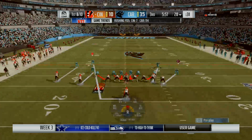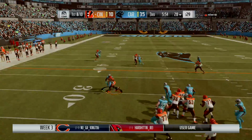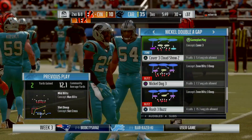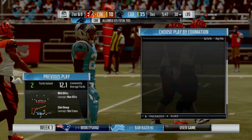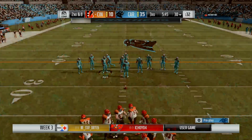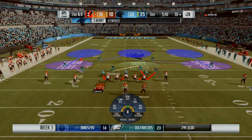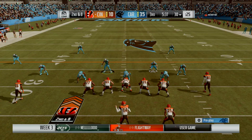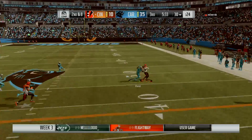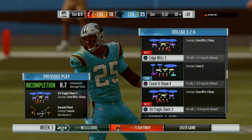So here's Dalton and the Bengals now. 1st and 10 at their own 28-yard line. Dalton now to pass. Dumps it off to Mixon. And he'll be brought down right at the 30 here. It'll be a 2-yard gain, and that'll bring up 2nd down. Out of the gun, it's Dalton. And he drops it incomplete, and their struggles continue here.